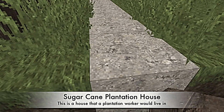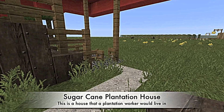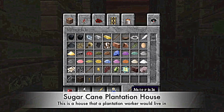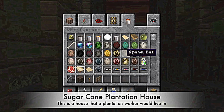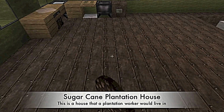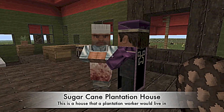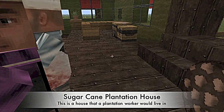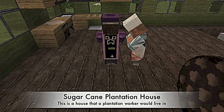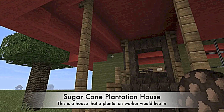Yeah, and that's pretty much it. That's pretty much what they have. Let's just put a villager inside. And he's like a worker. They look like people. And then they have a kid. So that's pretty much it. That's what it looks like.